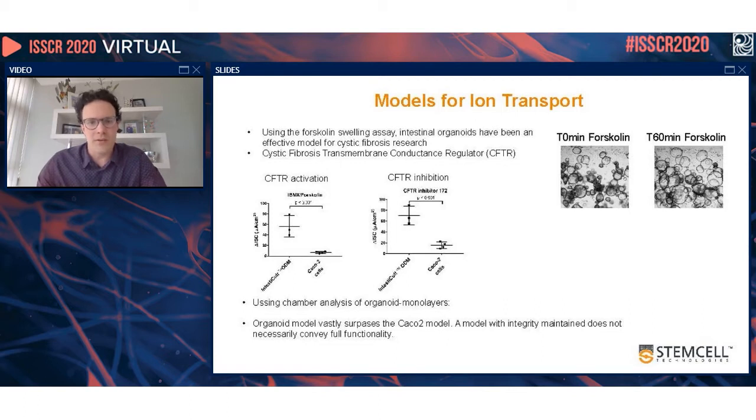Now, if we compare these results against the Caco-2 model, we can see the intestinal organoid monolayer model is much more responsive than the Caco-2 model, which shows that although Caco-2 cells can provide good integrity in a monolayer, that doesn't necessarily mean that they are conveying full functionality.